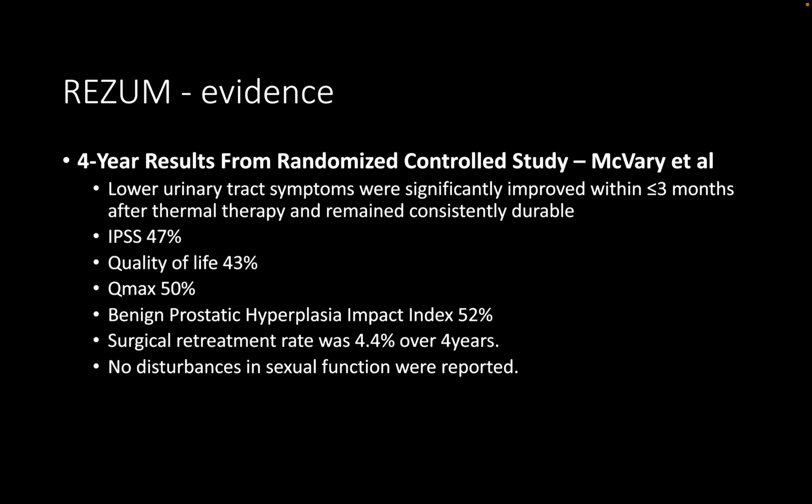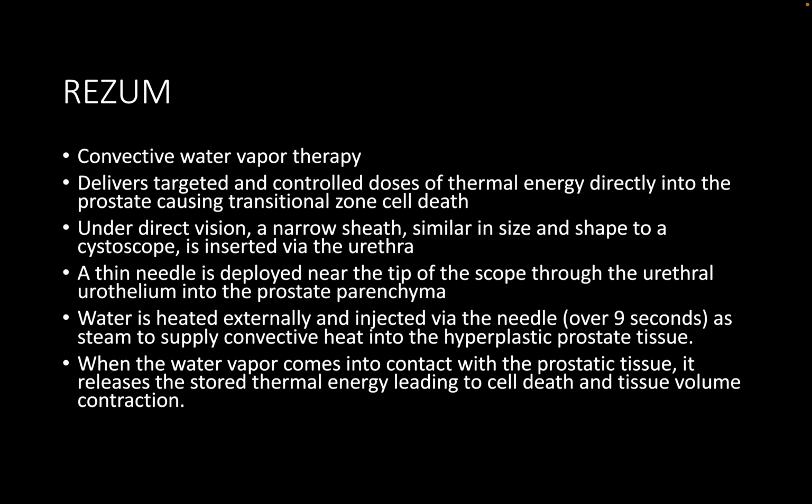So how does Rezum work? What is the mechanism? It works by a water convection method. It's a convection of the water vapor, which has the ablative effect on the prostate tissue. Yeah, it's a convective water vapor treatment.